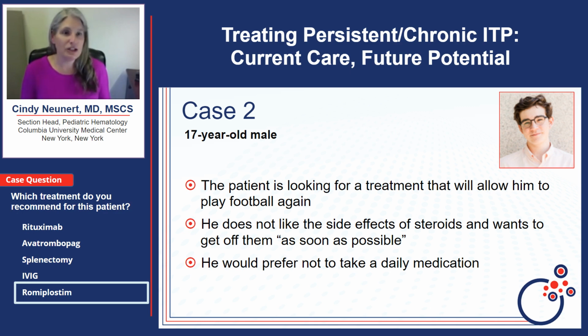Hetrombopag doesn't really achieve his desire to not take a daily medication. And splenectomy and Rituximab have their associated side effects. So in this case, I think Rilzabrutinib is a very good drug for him. It achieves a stable platelet count. It would allow him to get back on the team. It would be potentially steroid sparing for him, but without having to rely on a daily medication.